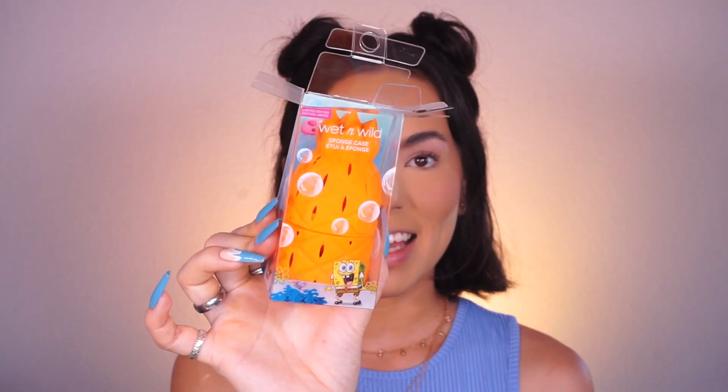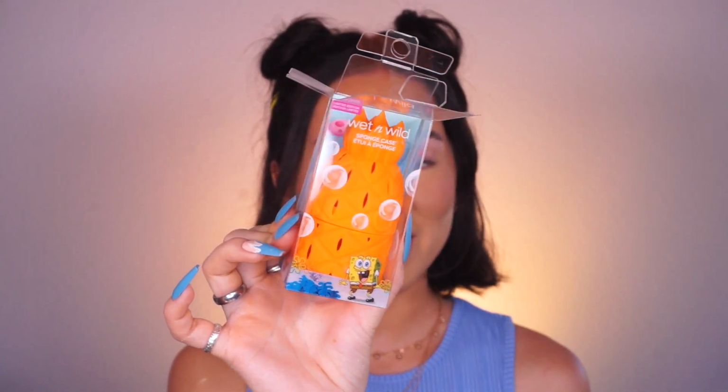Also, while I'm baking, I wanted to show you the next product in the collection, which is this bad guy right here. It is Spongebob's Pineapple House. This is basically just a little rubber container that you can put your sponges into and let them sit on your table and let them dry because it has little holes in it, just to keep them clean while they are drying.